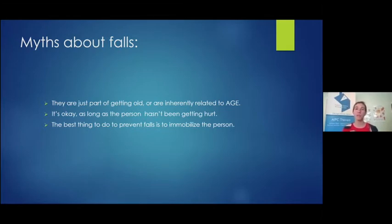And then the third one is that the best thing to do to prevent falls is to immobilize the person. I tell you again, 99% of the time, when you try to immobilize a person that's falling, it's in fact going to lead to more falls, and the falls that do occur are going to have a higher level of severity of injury.